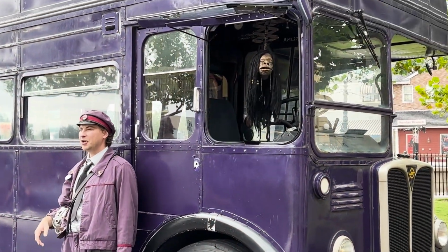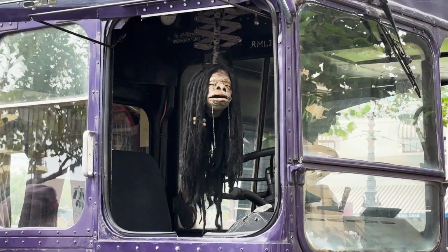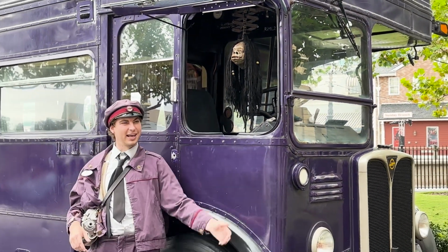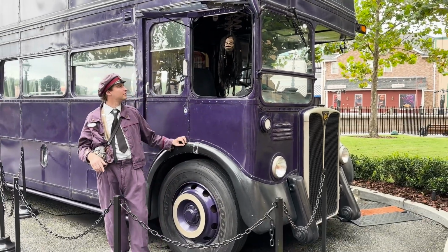Hey, what's happening? Hello, everyone. After you left, we don't have our bus driver. Yeah, no driver over here. He's running an errand to Diagon Alley.